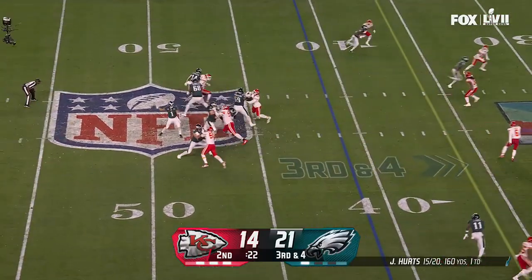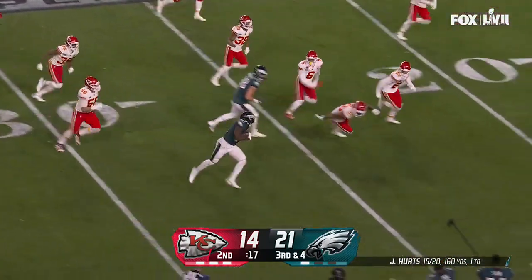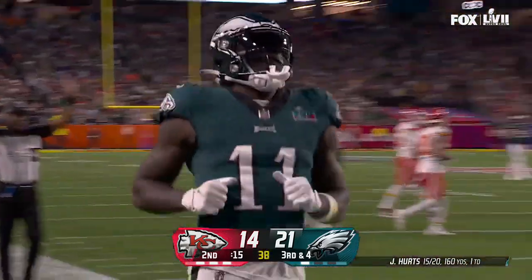Here's Hurts. Third down, A.J. Brown wide open. First down and more. Cuts inside the 30. Gets a block, and he's inside the 20 with 15 seconds to go in the half.